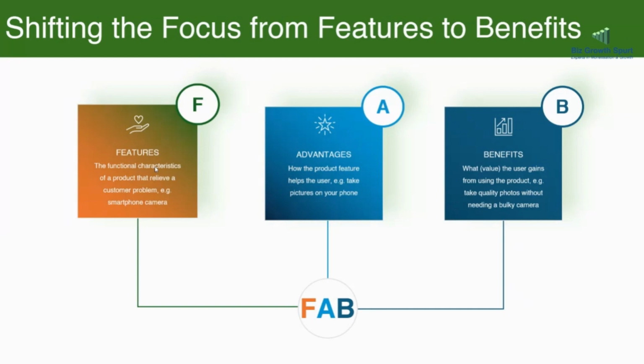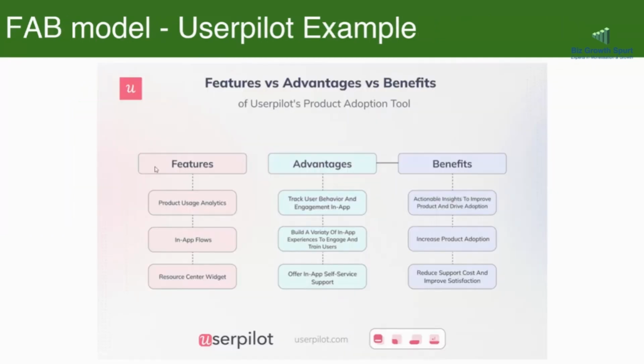So here's a specific SaaS example. Let's just take a feature like product usage analytics. So from a user perspective, how does it make their life easier? Well, it enables them to track user behavior and engagement in app. But the benefit, which is more closely aligned to the outcome, is actionable insights to improve product and drive adoption.